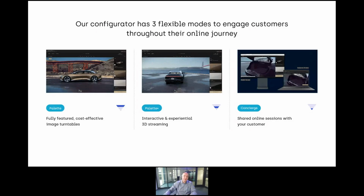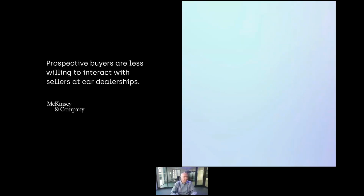So this is really how it happens. And what Concierge does is address what we call the online vehicle sales paradox. Recent research tells us 2 true but contradictory pieces of information about customer preferences. First of all, you've got McKinsey saying that buyers are less willing to interact with sellers at a car dealership. I think we all know that.